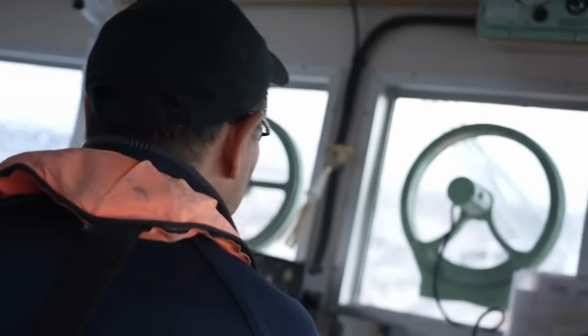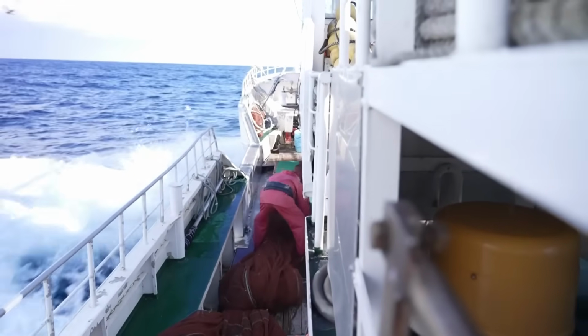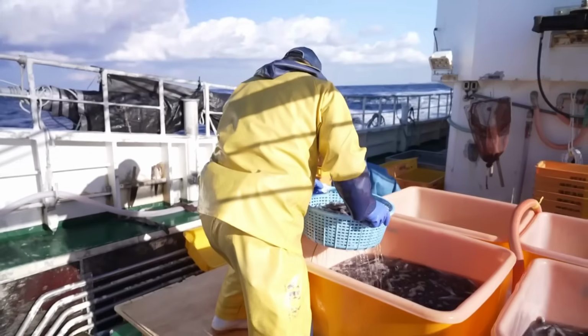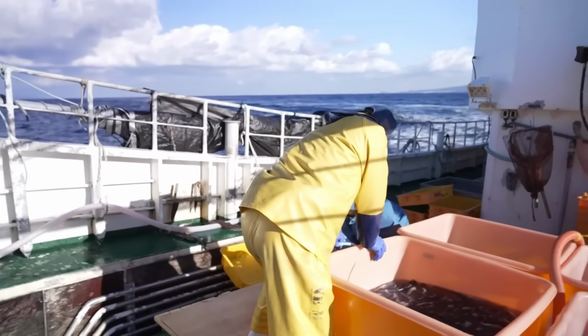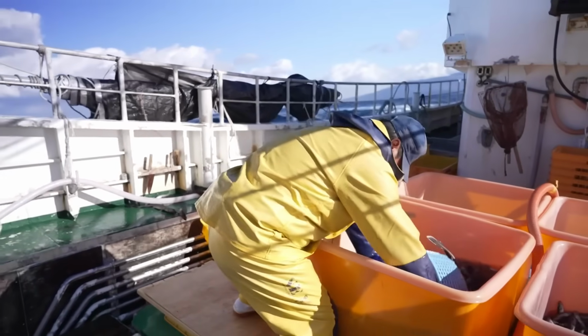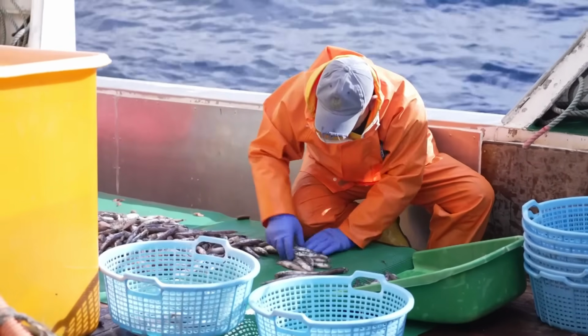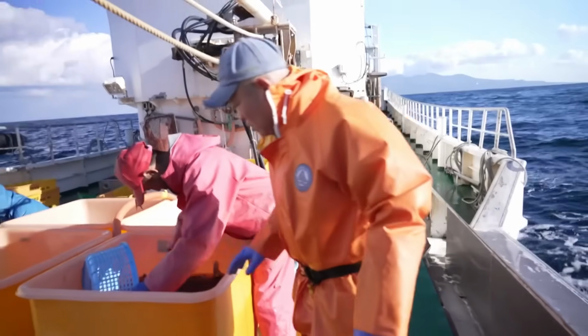A trip to sea for Mr. Sato can last from 10 to 15 days. Depending on the fishing situation and the weather, during that time, he and his colleagues have to work day and night, harvesting, processing and preserving fish. Although the work is hard and sometimes dangerous, for Mr. Sato, it is a life he loves.